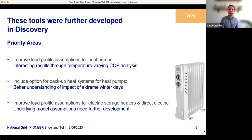Looking at the load profiles for heat pumps, if we were to have that varying COP analysis with temperature, of course, we can use a flat COP, but that's obviously not representative of what happens. But of course, how do we balance the computational analysis needed with the temperature varying COP, getting some better results there? We need to better understand the extreme winter days and the impact that we have on typical poorly insulated households and the peaks. Do they need to have backup heating, direct electric? Is that something that is going to then need 10 direct electric within a home, which is not really feasible? Is that representing some underlying modelling issues that we may need to work on further?